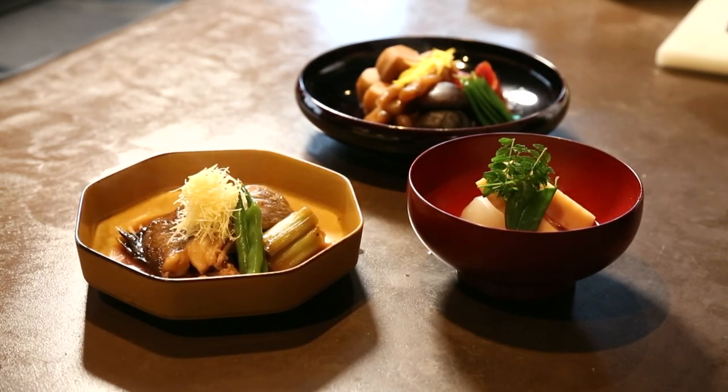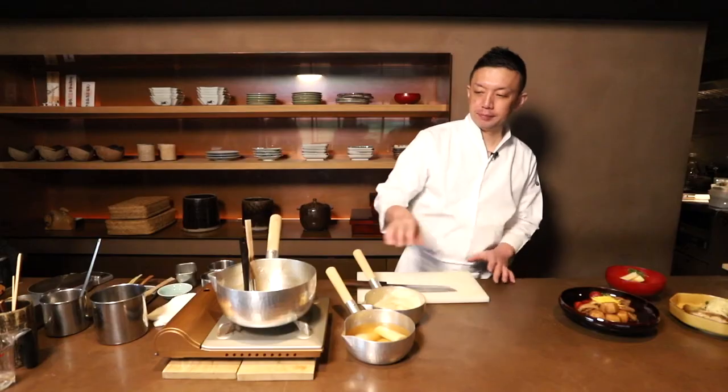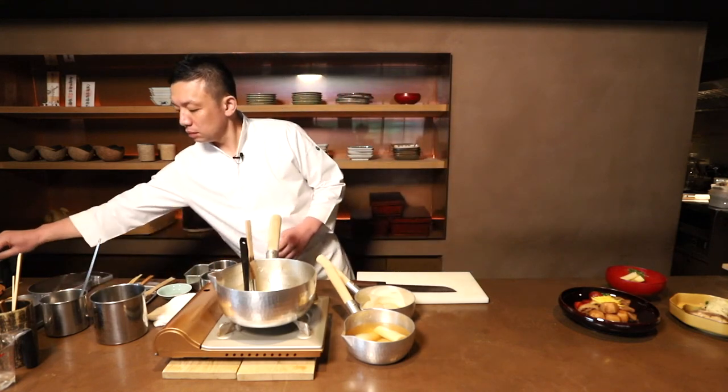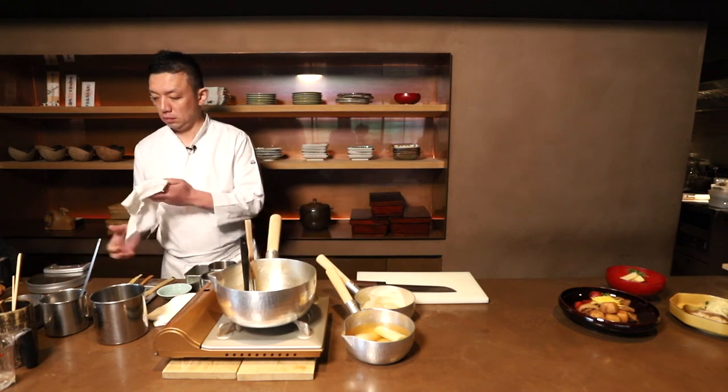So I've completed three dishes under the category of stewing and simmering. And there's another question coming in. Could you let us know if there are any additional steps or things to look out for if we are cooking the head of a fish, nitsuke, instead of fish pieces?